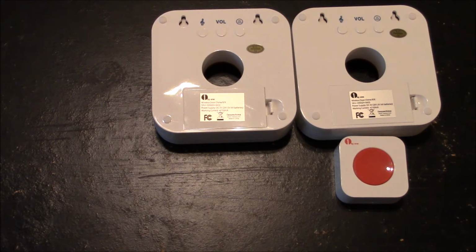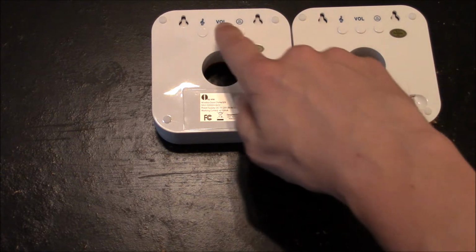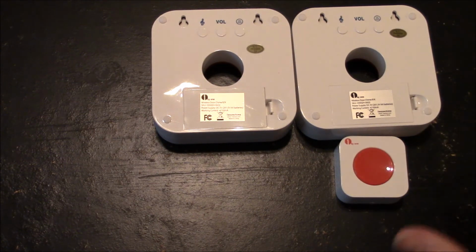The receiver did make a sound and the transmitter successfully worked with the receiver. There is a melody selector located on the rear of the receiver, and you can see this right here where it has the musical symbol. So you can cycle through different melody tones for each one of these. There's a total of 36 melodies available.